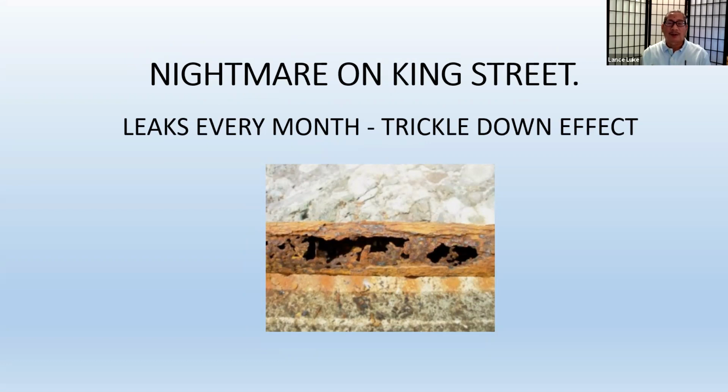And what happened was they had leaks every month, and there was a trickle down effect. And what that means is if you're on the 38th floor and the pipe leaks, guess what? It's going to trickle down. And maybe trickle is not the right term. Maybe it's flood down, and it goes down every floor until the problem is stopped. So one pipe leak could affect 20 units in the building or even more.